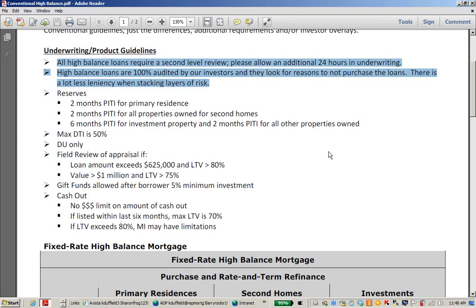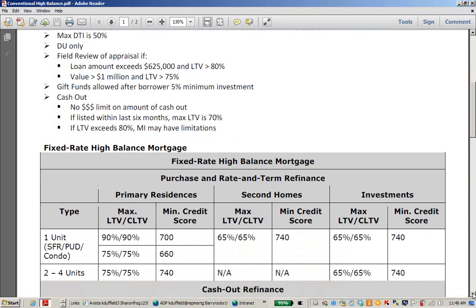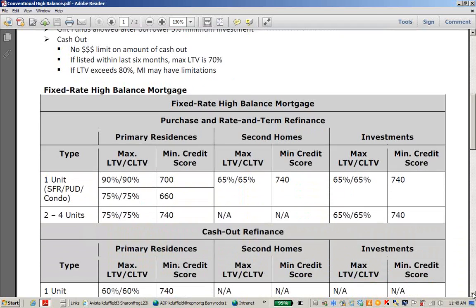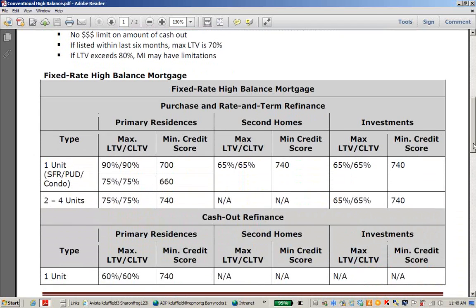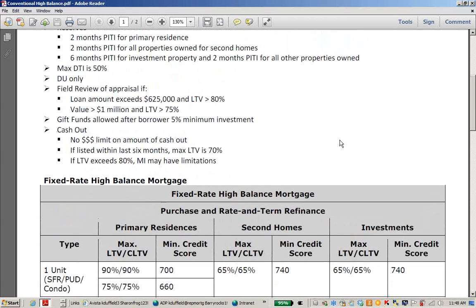Now, gift funds are actually still allowed on high balance loans after the borrower's initial 5% investment. So you can have gifts, but the borrower does have to have a minimum of 5%. Minimum investment is 5%. There will be no gifts allowed, though, for non-owner and second homes. That's what I meant to say. Sorry, guys. So that's for purchase loans only.